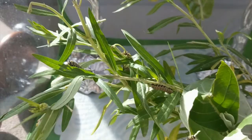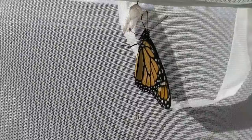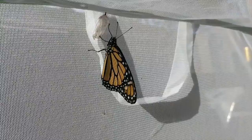Not too much other updates to share other than, holy guacamole, all the chrysalis just kinda popped up. And I'll let you take one more look at this guy. It hasn't even opened its wings yet, so I don't know how it's doing. Still early stage, it's only been out for a few minutes here.